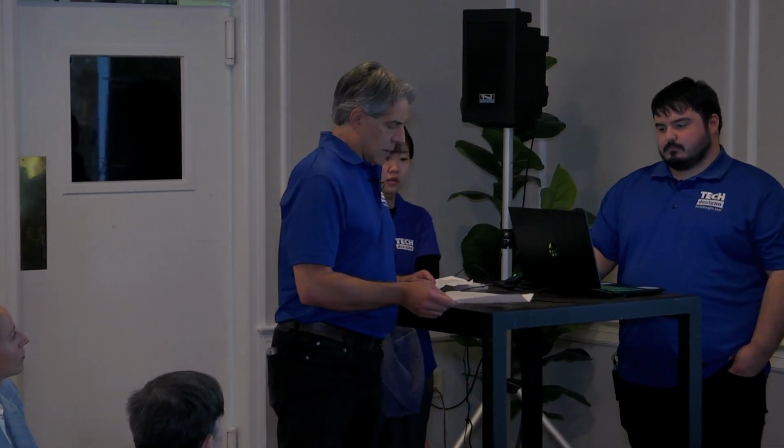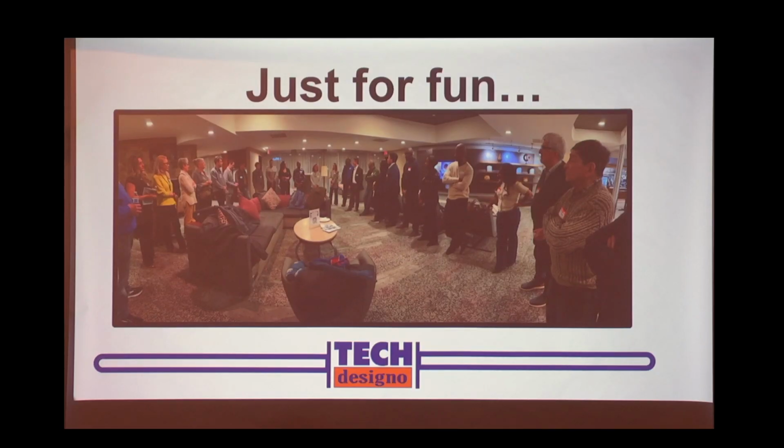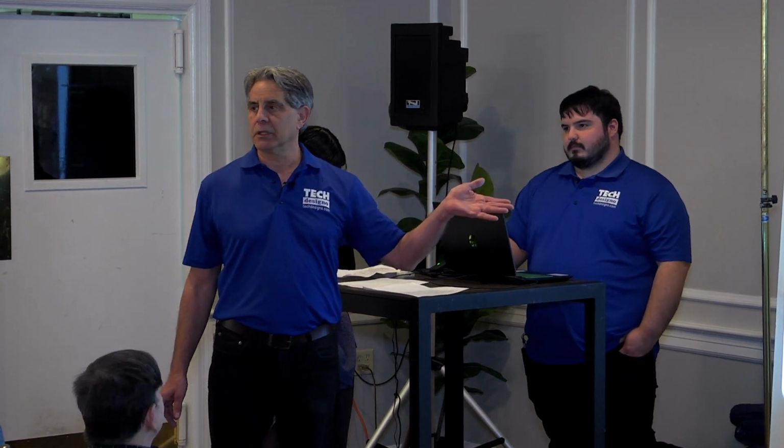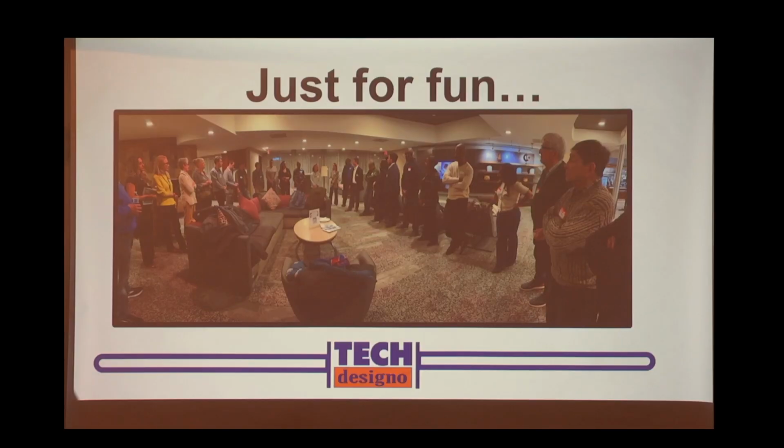Okay. So the last thing, just for fun: the chamber had a mixer evening social networking meeting, right? You were there. That was your first meeting, right? It was. Yeah. It was great. And you took photos there. I took a panoramic view of the attendees at this meeting. And it was just a still image with my iPhone, right?